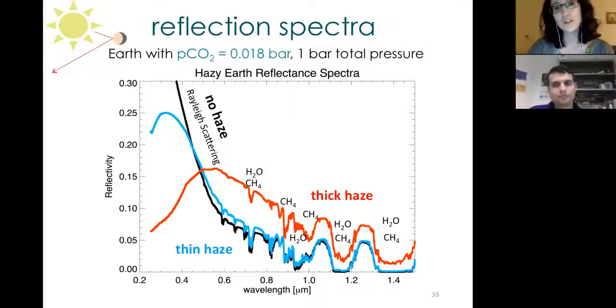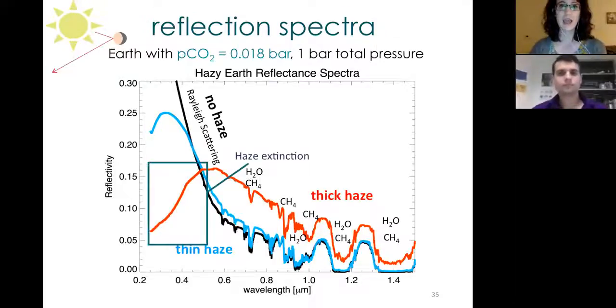And a thing to notice is that there's a huge, just sort of qualitative morphological difference between the spectrum with no haze and the spectrum, especially with the thick haze. And that's because the haze absorbs this blue light very, very readily. So at these short wavelengths, these blue and UV wavelengths, you can see that the reflectivity on the y-axis for these hazy planets is really, really down for the thick haze planet, because the haze is such a good blue and UV absorber.